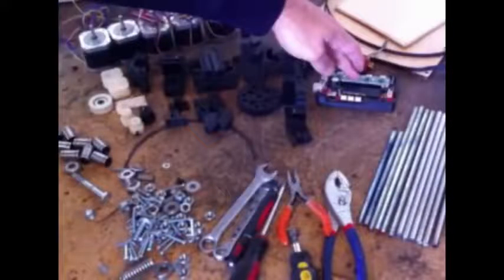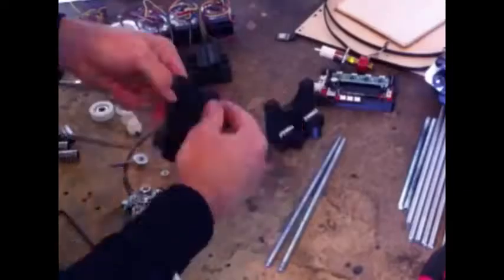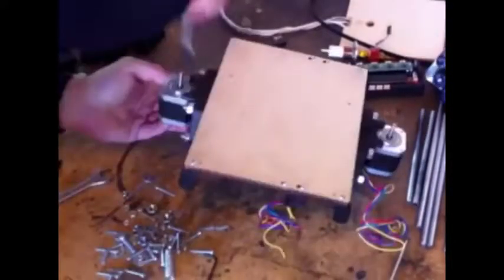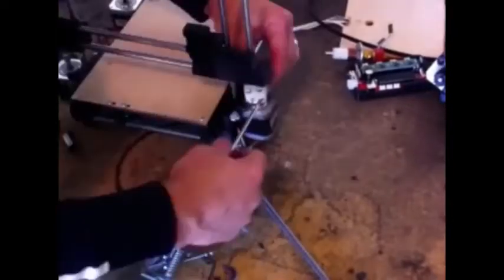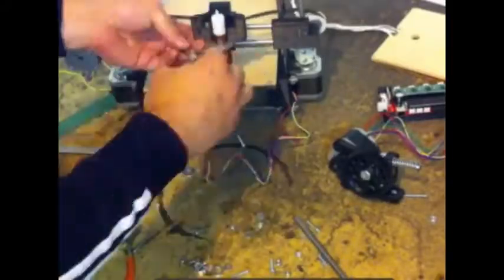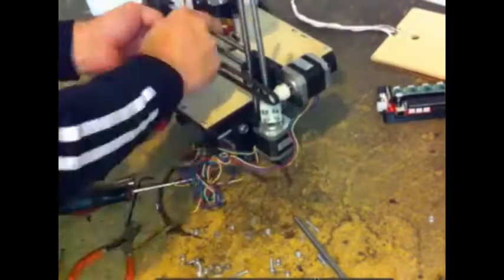That Prusa Mendel, it took me hours and hours to put that thing together. And this went together in 45 minutes. Literally, the parts, you'll get them in a box, you'll take them out, you'll follow the online video, and you'll have this thing together in under an hour. You'll be printing in under 2 hours. After you get it together, you'll hook up the electronics, download the software, it's all free online, and you'll be able to print these three-dimensional parts. 3D printing, I believe, is going to change the world.